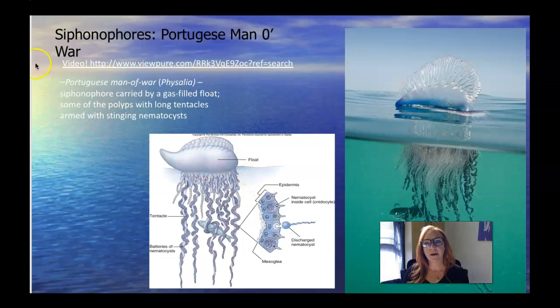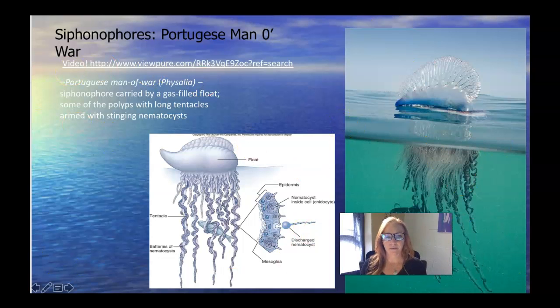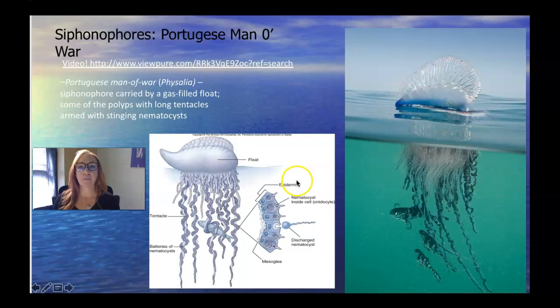Okay, siphonophores, these are super duper weird. So these guys are polyps that live in a colony. So science is still trying to decide, is it one animal or is it a bunch of animals that work together as one body? Probably the most famous one is the Portuguese man-o-war, and there's a video right there that you'll need to watch. I will link it under this one on the page.